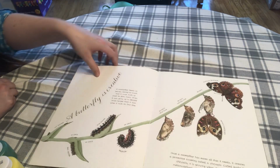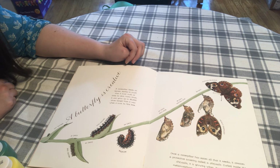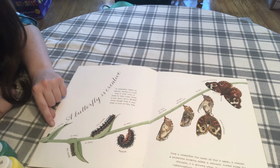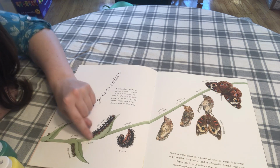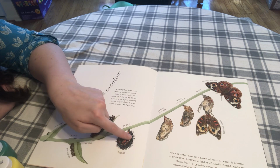A butterfly is creative. A caterpillar feeds on leaves, eating so much that it must molt or shed its skin. Molt means to shed your skin like snakes do. Many times, it can grow up to 30,000 times larger than it was when it took its first bite. So here, just tiny, right here. This is its first instar, right here. And after 15 days, after 21 days, after 26 days, now it's a pupa, that's what it's called.